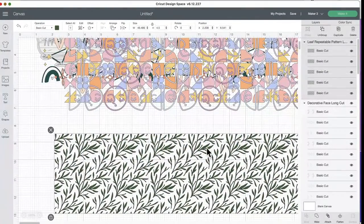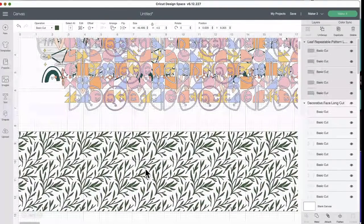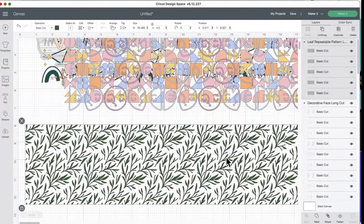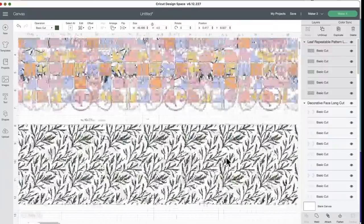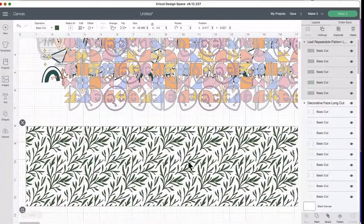Now, this is pretty. You could cut this and put a stripe on your wall. How big is this? It's 46 inches wide and 4.5. So this would fit the Joy Smart Vinyl. You could also duplicate. Now this is what the repeatable patterns mean.